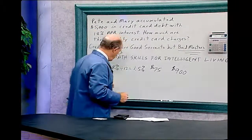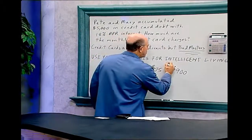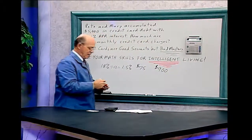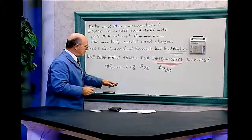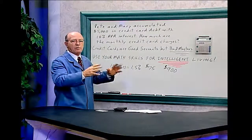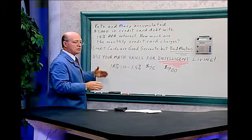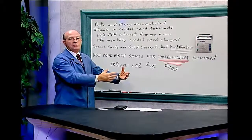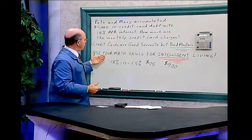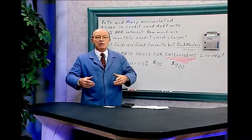So use your math skills for intelligent living. And I want to stress this. I'm going to underline this even in red. Be wise. There are many people that have accumulated credit card debt, and for years and years and years they have to pay it off because they weren't disciplined in the beginning to avoid credit card debt. So now that you've gone through this course and you've learned many things, use these percentages that you have learned and start using your math skills for intelligent living. For if you do, you can save yourself lots of money.